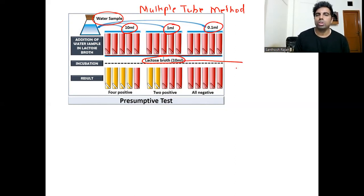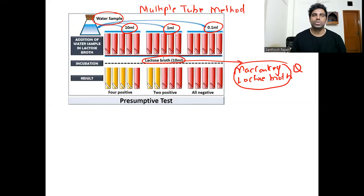Lactose broth is also called MacConkey lactose broth. They are the same. This question was asked: which is the broth used for checking water surveillance? MacConkey lactose broth is used. So you have three sets of tubes, and you add 10 ml water, 1 ml water and 0.1 ml of water. You add it and leave it for overnight incubation.